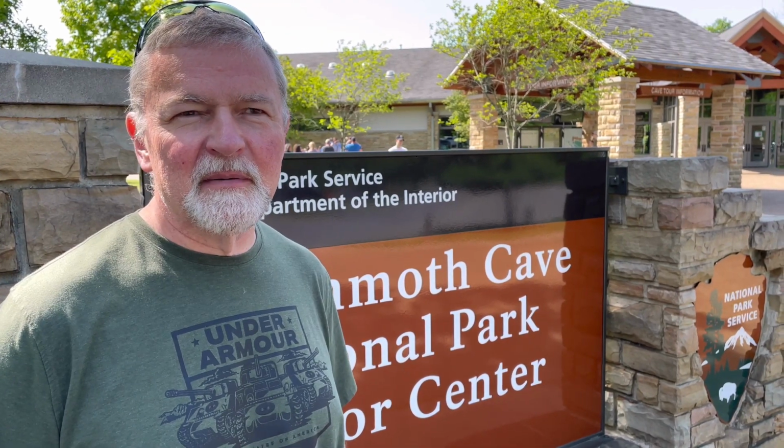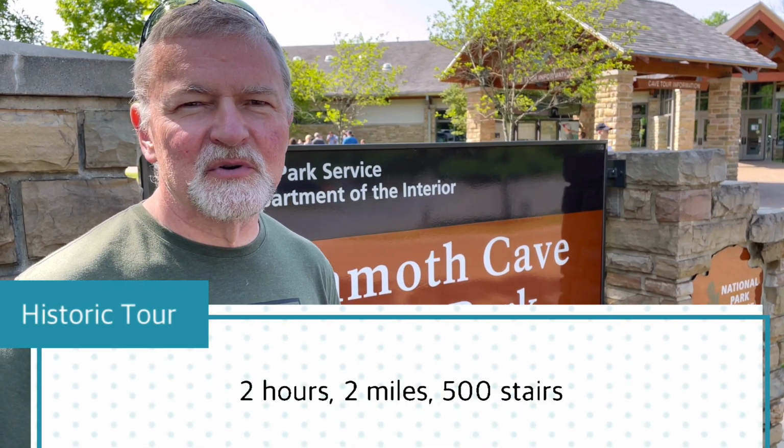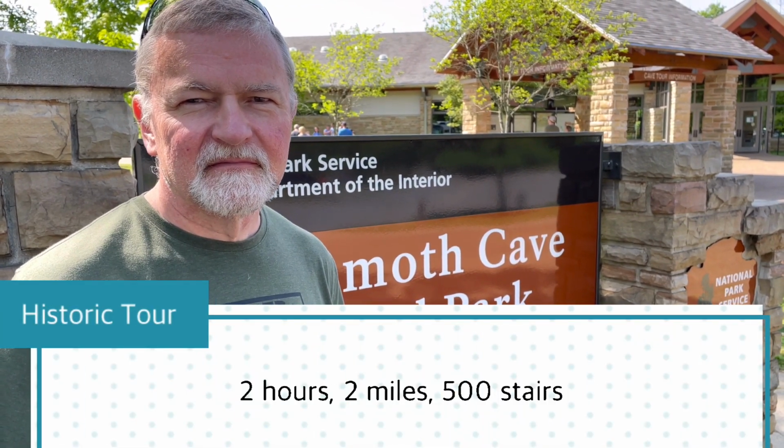We were standing at this exact location in December on our way down from Fort Knox to Memphis, Tennessee. But we couldn't get into the visitor center. 6 months has passed and we're back at Mammoth Cave, and we're gonna do the historic cave tour. So now I can take it off the bucket list.